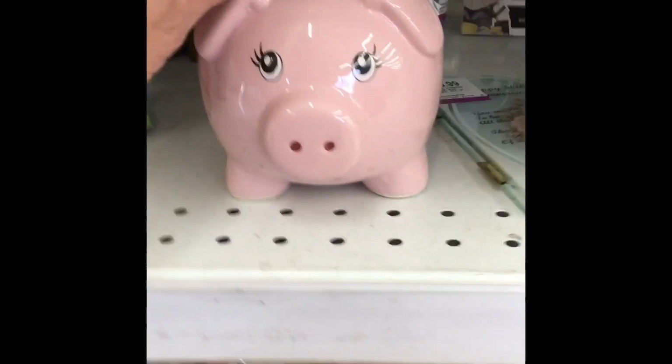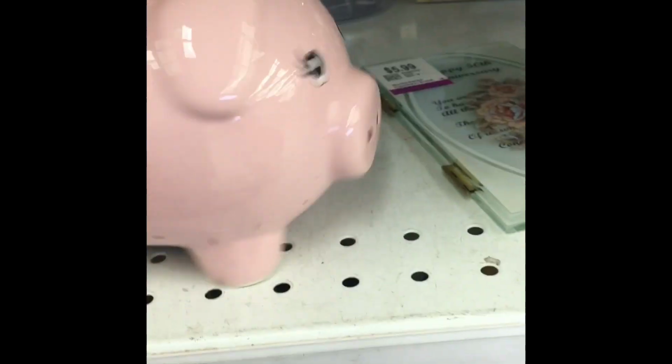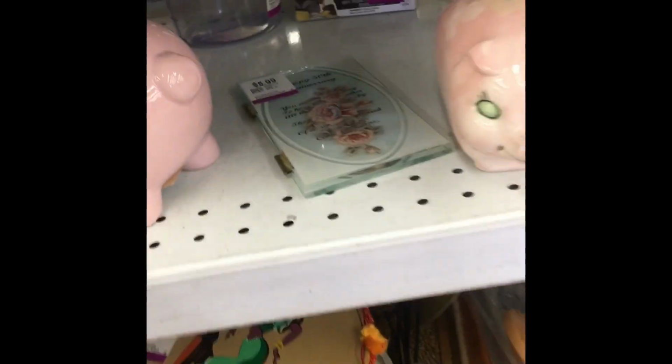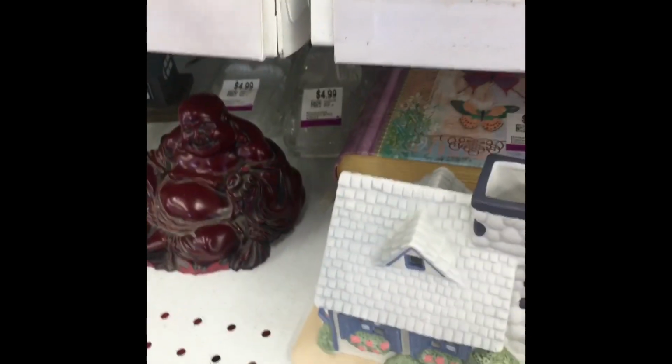I thought this piggy was really cute. On the top it says his money, and it's a smaller black pig, and on the bottom it was her money. It was a very cute little piggy set for sure. That was a really cute hummingbird, but it was chipped, so it stayed on the shelf.